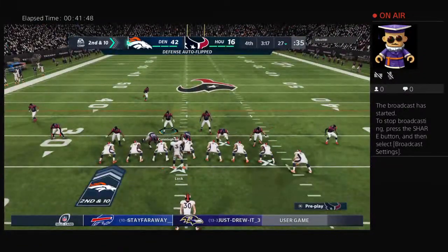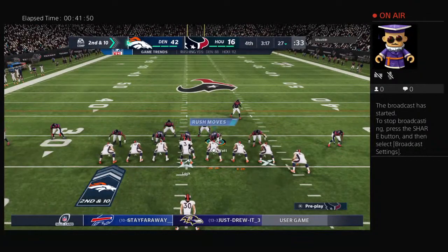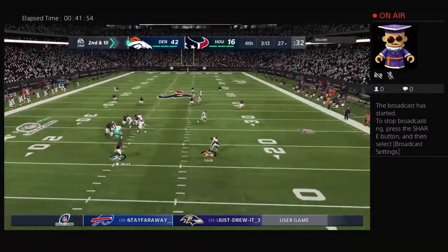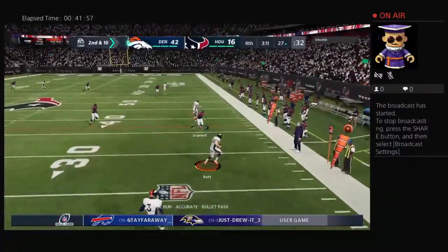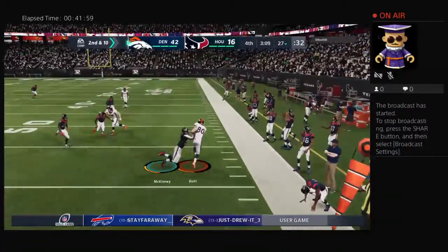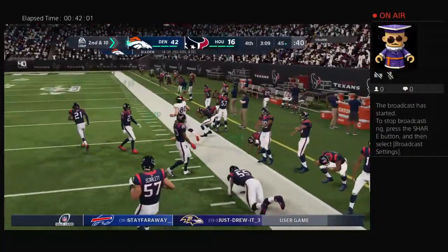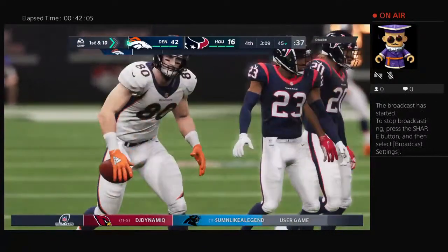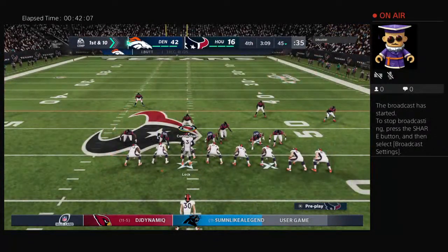That time he was looking for Jerry Jeudy, but it'll be 2nd down. Now a play fake, and here's Locke. Sliding out of the pocket. He's got Jake Butt as tight end. And he's going to be out up around the 45-yard line. That one good for a 1st down pickup of 18 yards.